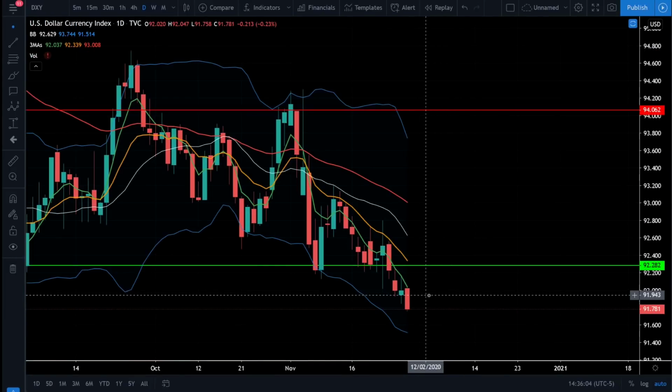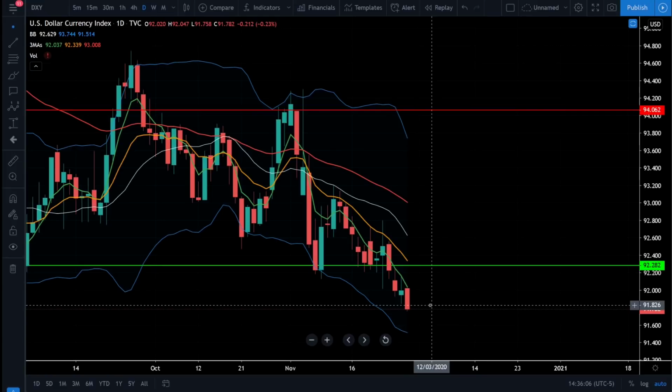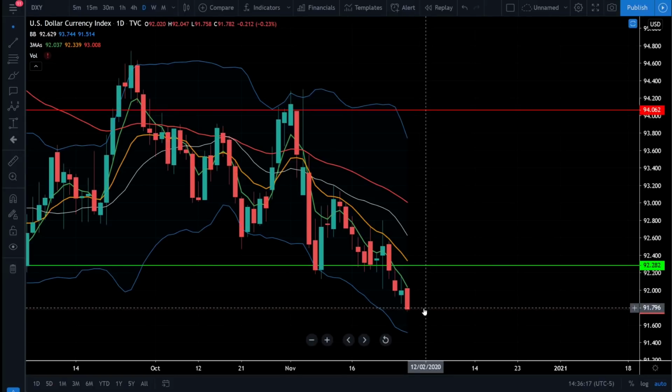On the US dollar, we're still seeing weakness, and remember, I always say a weak US dollar is going to be a strong stock market. So the US dollar is telling us to expect more bullishness in the stock market, and that's exactly what we're seeing. So the dollar is now heading for another leg lower, and it's likely the lower the dollar goes, the higher stocks are going to continue to head.